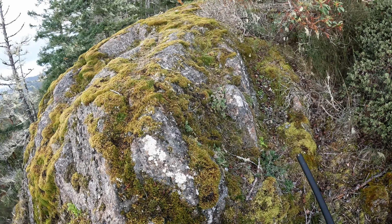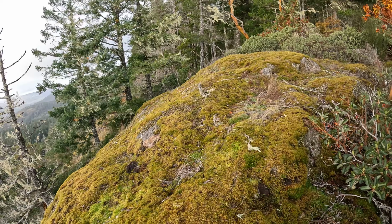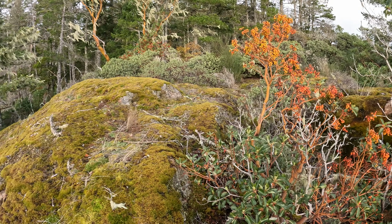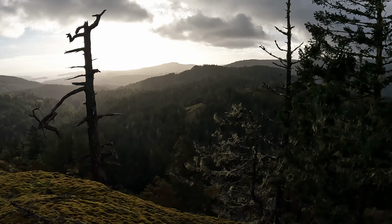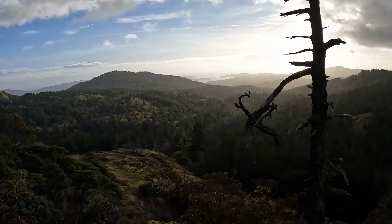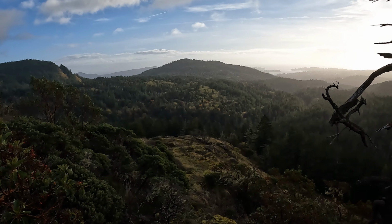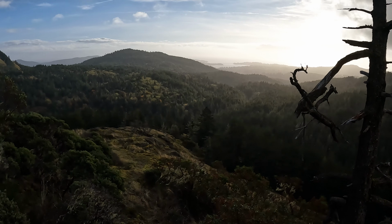This moss stuff's a bit slippery, but it is quiet to walk on. The wind has changed a little bit. It's kind of on my back now, going across this way. What a spot, this is awesome. This is an awesome spot. I really, really like this.